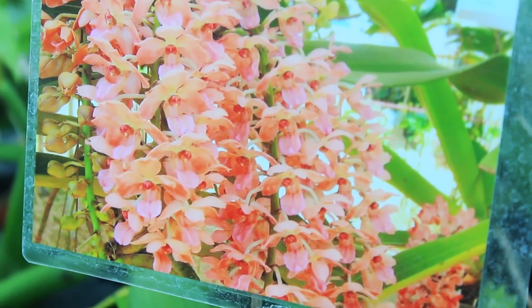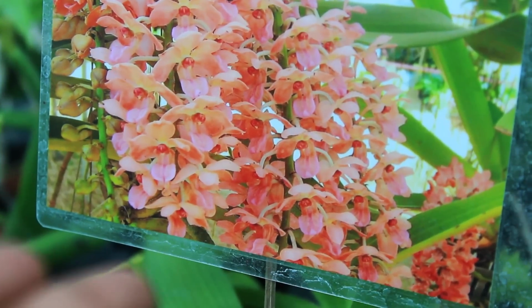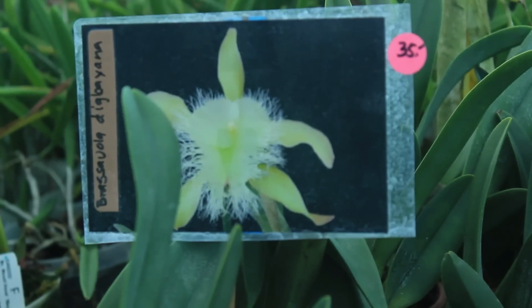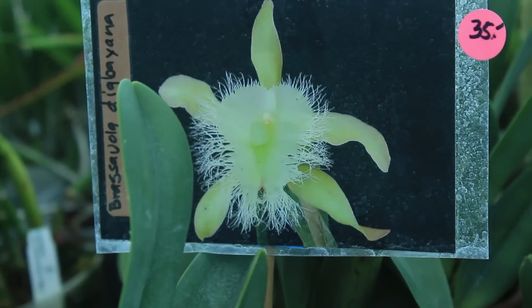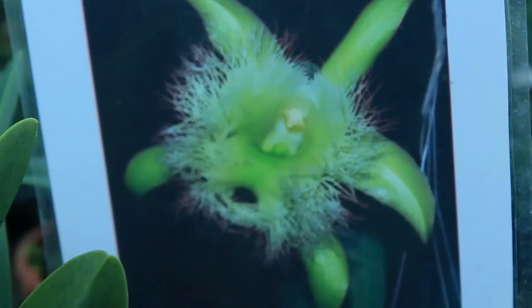And I actually have one of these, so I'm so glad to see what the colors look like. Aren't they beautiful? And this right here is one of my favorite flowers as well. This is the Brassavola digbyana right there with the very, very frilly center. How beautiful is that? And here's another one.